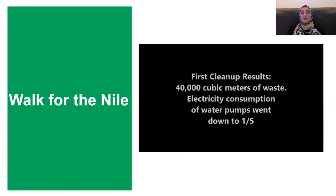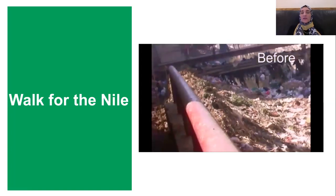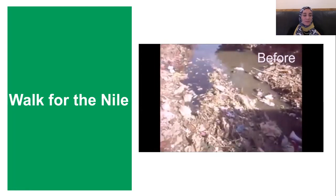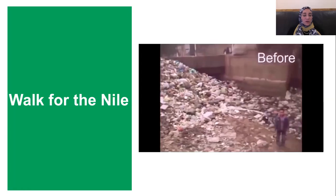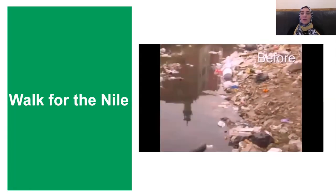The canal serves 50,000 acres, and we were able to reduce the electricity consumption of the pumps by 1/5. This initiative was shortlisted in 2013 and is named Future Energy Prize in the top 50 of 900 initiatives worldwide.